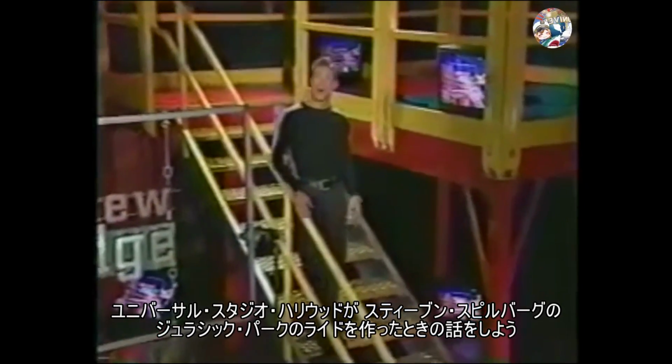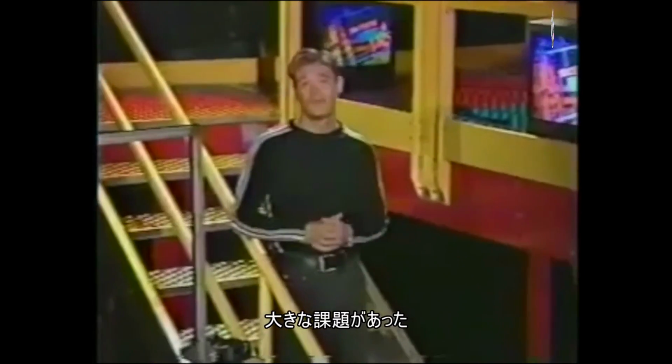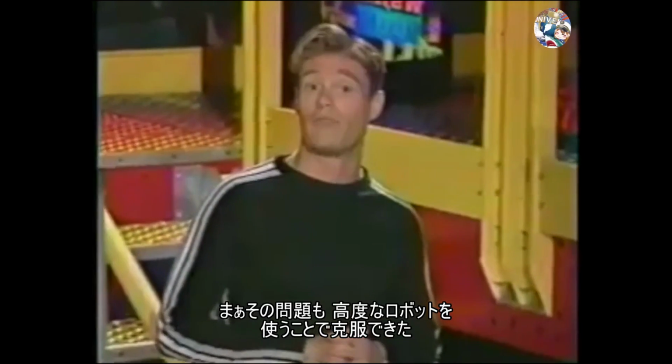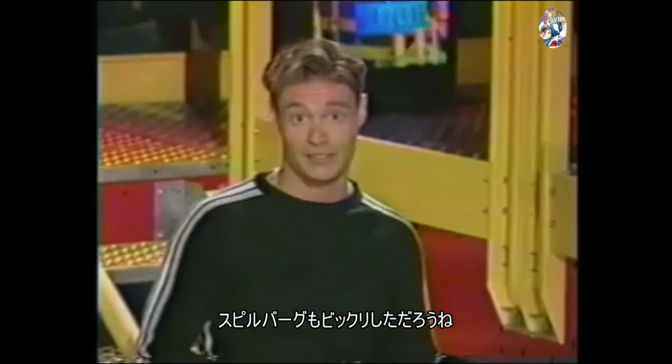When Universal Studios Hollywood designed a ride based on Steven Spielberg's Jurassic Park, they had a tough act to follow. I mean, after all, the movie actually takes place in a theme park. Well, they overcame that with these robots that are so advanced, even Spielberg was amazed.